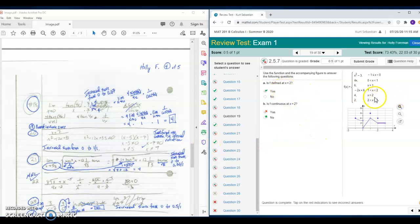Is it defined at 2? And certainly it's defined at 2. It's defined in this piecewise function to be 4 when x is 2, so that's right. Now, is it continuous at 2? All you have to do is look at this, and you say, well, at 2, if I were drawing this with my pencil, when I get to 2, I got to pick up my pencil and go put a dot here, and then come right back down. So no, it's not continuous.